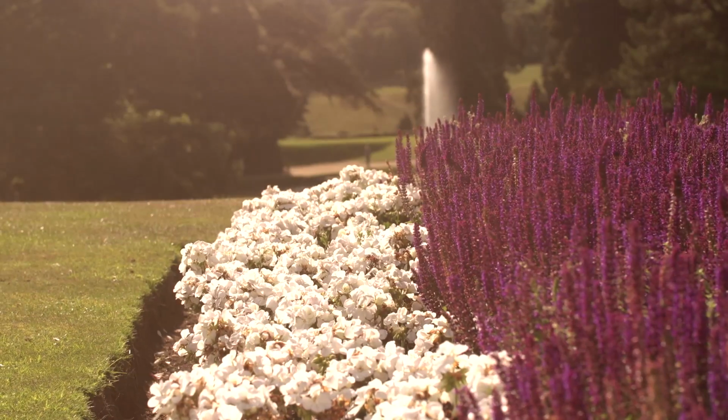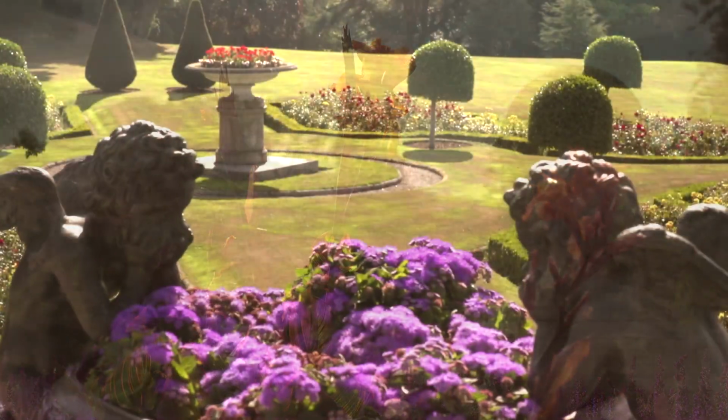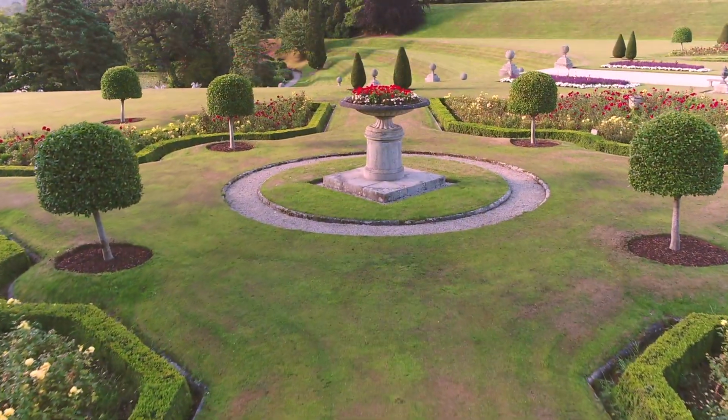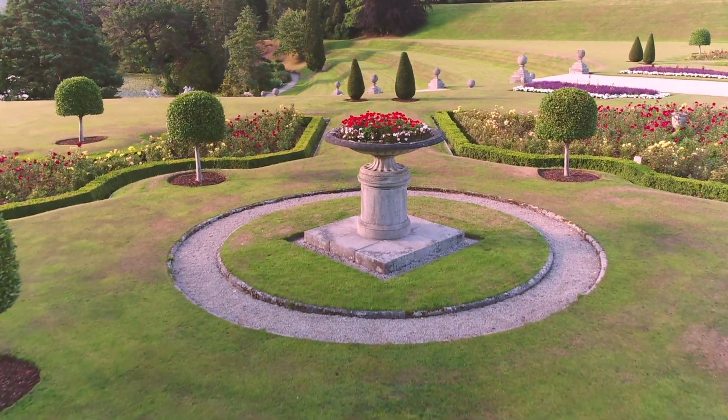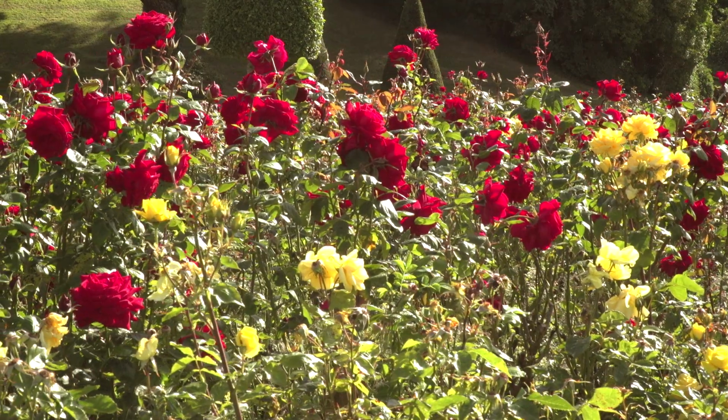Summer. Well, summer for me, for a gardener, is work, a lot of work. But it's work that really pays off. A lot of the work that we do, the preparation that we do during the spring, really comes to fruition in the summer. And we can see our bedding displays, we can see the plants in full bloom. It's a very special time. It's like the peak of the year.